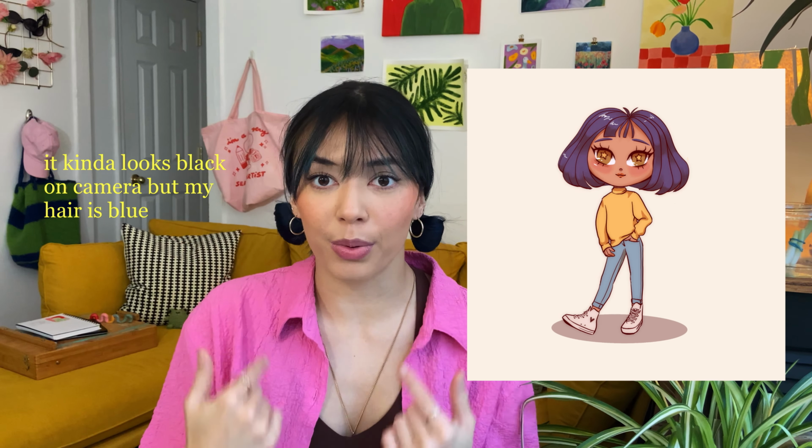In my chibi style era though, I did make one portrait that is eerily similar to how I look today, and it's not how I looked back then. Back then I had just a bob, no bangs, and it was brown. And now I have a bob with bangs and blue hair. So tell me why me a year ago drew me now. That's kind of creepy.